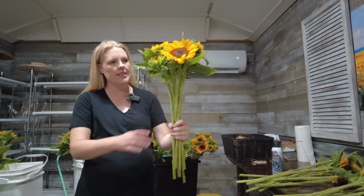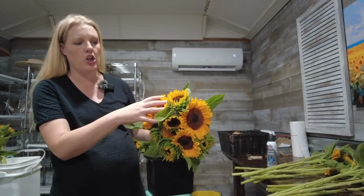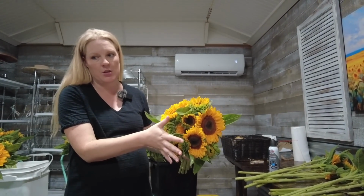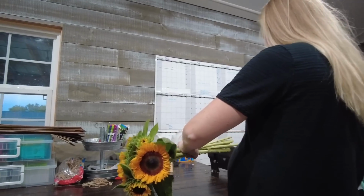I think this is great. Nice, healthy, beautiful sunflowers. Some are bigger so people can see what they're going to look like. And then some are a bit tighter that'll continue to open up for people at home, which means the bouquet will last longer. But I got them all here. So come over to my station.